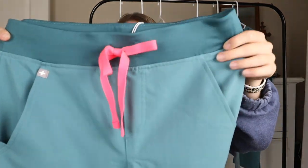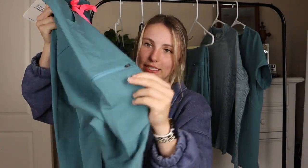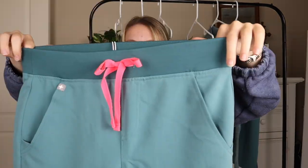So these just have two front pockets and then two back pockets. It also has a zipper pocket down here on the thigh, which is really nice if you're looking for some more. But yeah, these are super nice, stretchy, breathable, definitely recommend it. I'd say they're true to size.